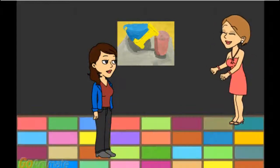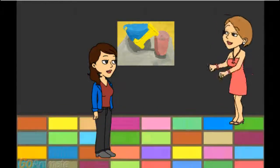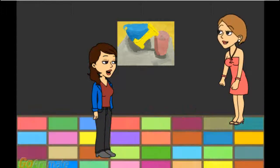And we will use envision after art, because when you see art it can have a different meaning than it does to your friend. And you can imagine how it will change.